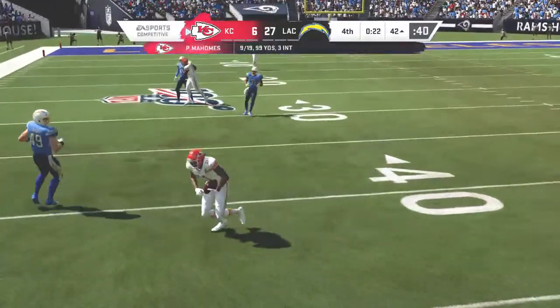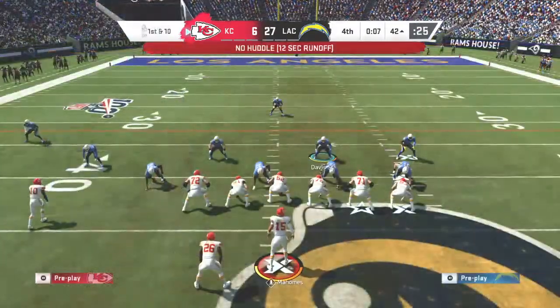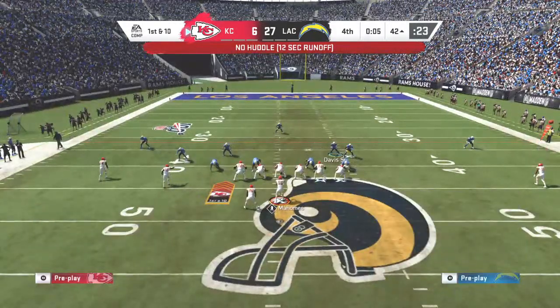Now here's Mahomes. That's caught. It's DeMarcus Robinson. And he's brought to the ground with another first down at the Chargers' 42. Let's go.